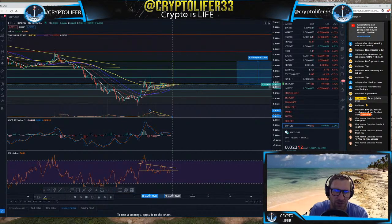A lot of coins aren't getting the push they need to break out of these bullish patterns recently. If I were to play this, I'll be taking profits as early as I can. Probably somewhere here at 2.7, 2.8. I don't know if I would try to ride it all the way up to my target here at 3.137.